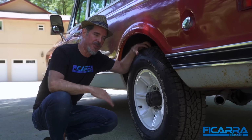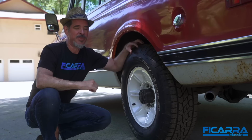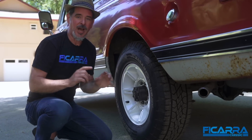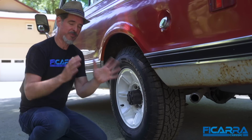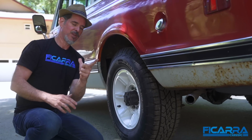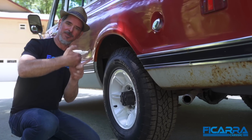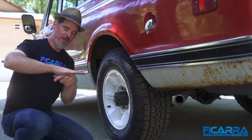It's actually nicer than my later 78 heavy half that I had, which I loved, but that had a leaf spring suspension. This doesn't. It was an option on the GMCs to have a trailing arm suspension. And the difference is this. So you have a leaf spring and the axle sits in the leaf spring like that, and it just goes up and down, straight up and down. The trailing arm got rid of the leaf spring, it had a coil spring.